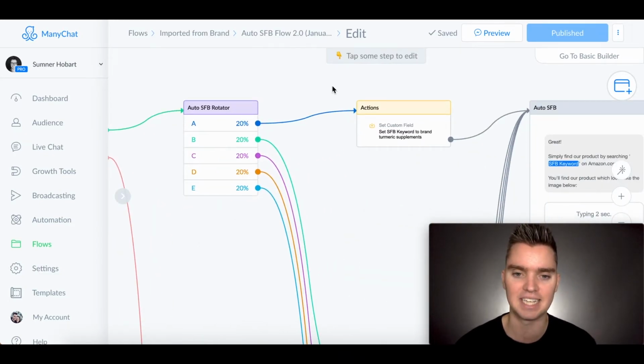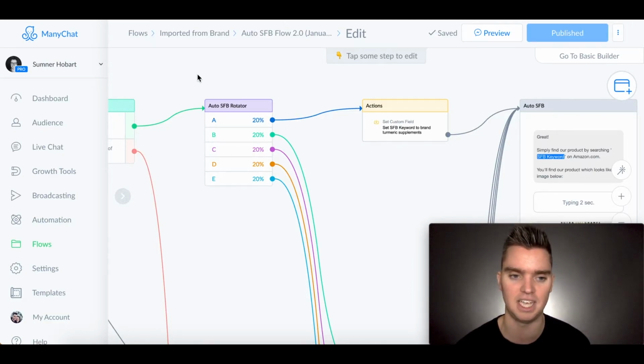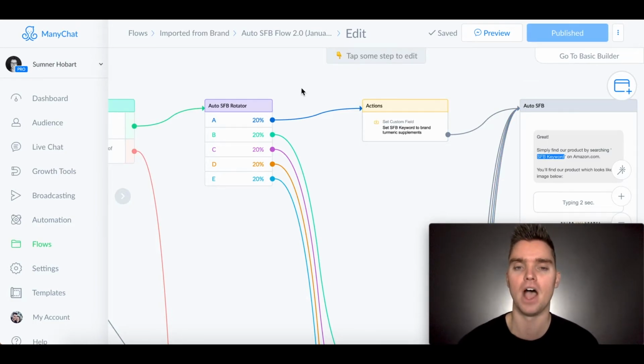All right, this next step here is really key. If you only want to rank for one keyword, you can just delete this and connect this here to the next message. However, what I like to do, and this is my overall strategy, and it's worked very effectively for me, and I know other sellers that this has worked extremely effectively for, compared to the other more popular strategy, is targeting lower competition keywords first, and then moving up to higher competition keywords.